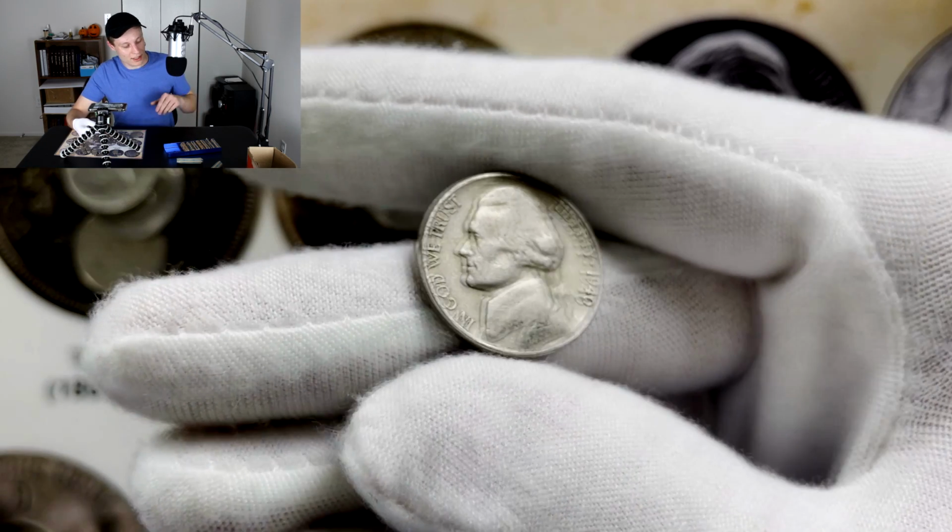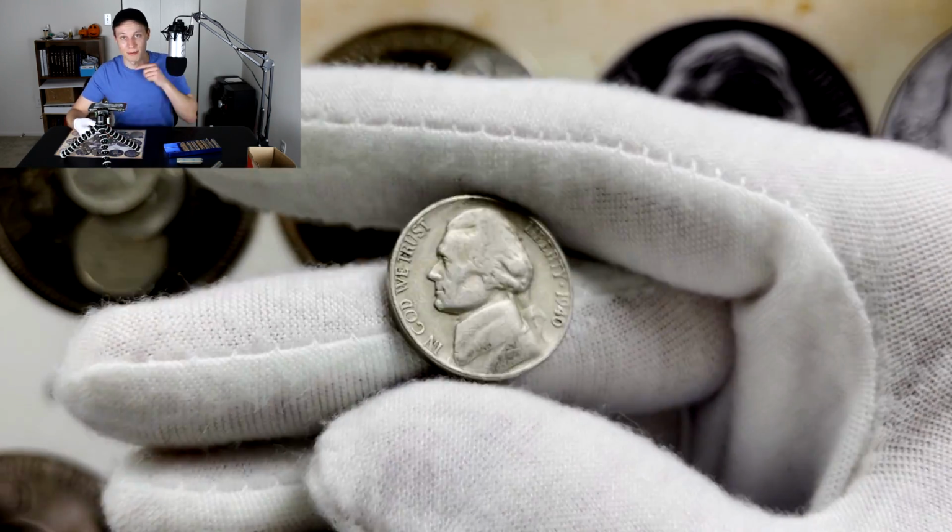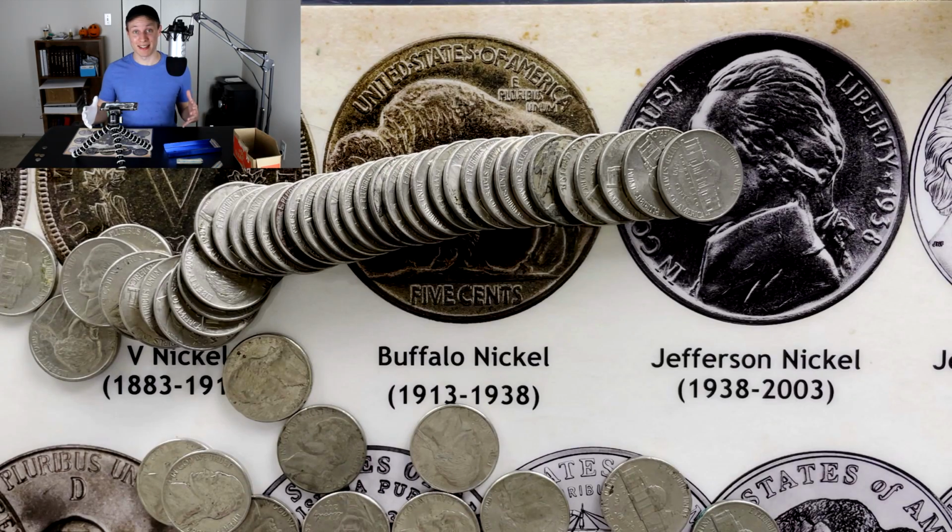So let's go ahead and get into the rest of the rolls over here. We have 7 more to go. I'll turn the camera back on if I find something good. I'm looking forward to see what else we can get out of the nickels and definitely looking forward to the quarters. Okay, guys, this is incredible. I was just about to give up hope on nickels.